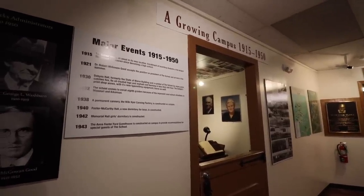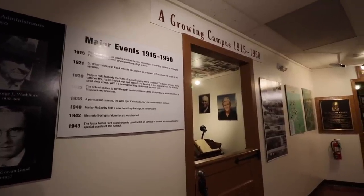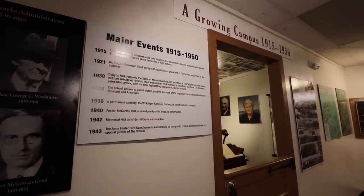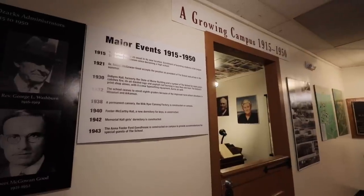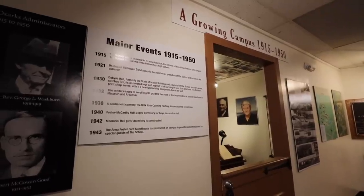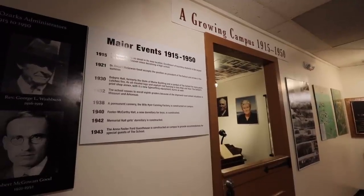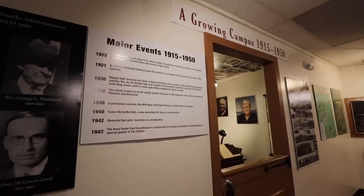And then as it continues to go forward, you'll notice that there was a change in the positioning in 1921. And then in 1930, Dobbins Hall, formerly the State of Maine building and a symbol of the school for many years, actually caught fire. Its oil-treated logs and asphalt roof were burning all to pieces within less than 1 hour. The school had to cease to enroll 8th graders because of the improved rural schools in 1932, and it became a permanent cannery in 1938.